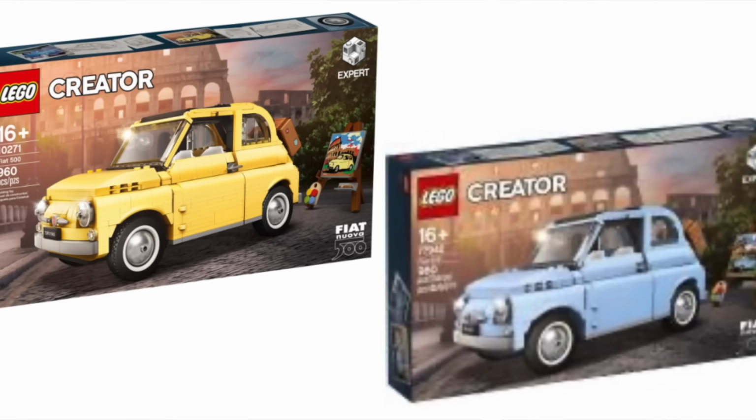Set number 75334 is said to be $50, and you're going to like this one, I think, or at least if it comes to fruition. So LEGO did this thing where they changed the color of the Fiat LEGO set. They had a yellow version, and then they also released a blue version kind of as a limited test run. And it has been in my head ever since this has happened, and I've been meaning to make a set ideas video on it, I just haven't gotten around to it.